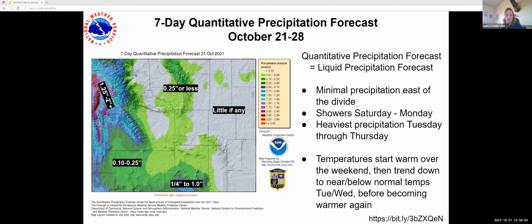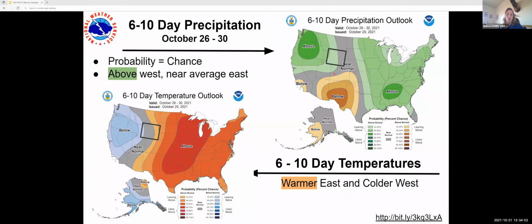Let's go to the next slide, Tony. So I'm going to start here with the image on the right. That is our 6 to 10 day precipitation outlook. You can see the same trend that we showed in that liquid precipitation forecast on the previous slide. So we're looking at a greater chance of above average precipitation for the western half of the state, with really near average conditions for areas on the eastern half.